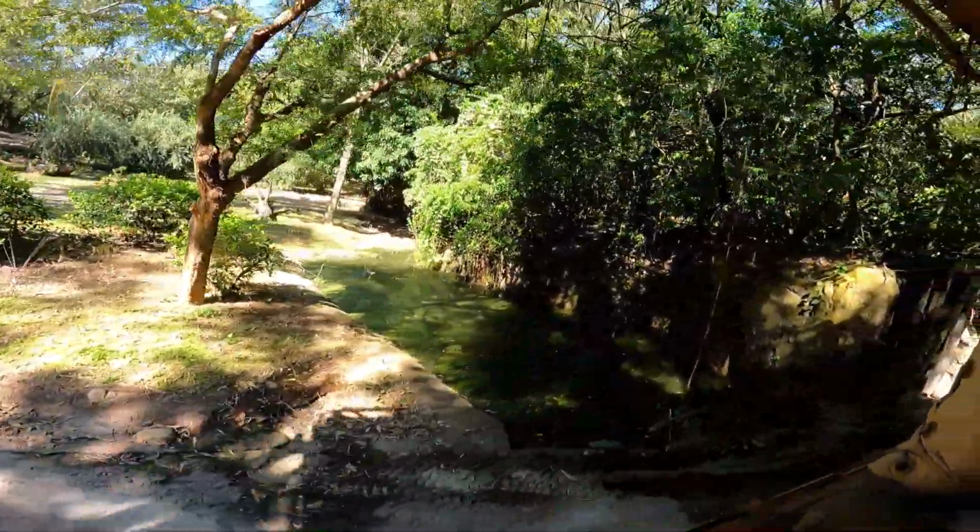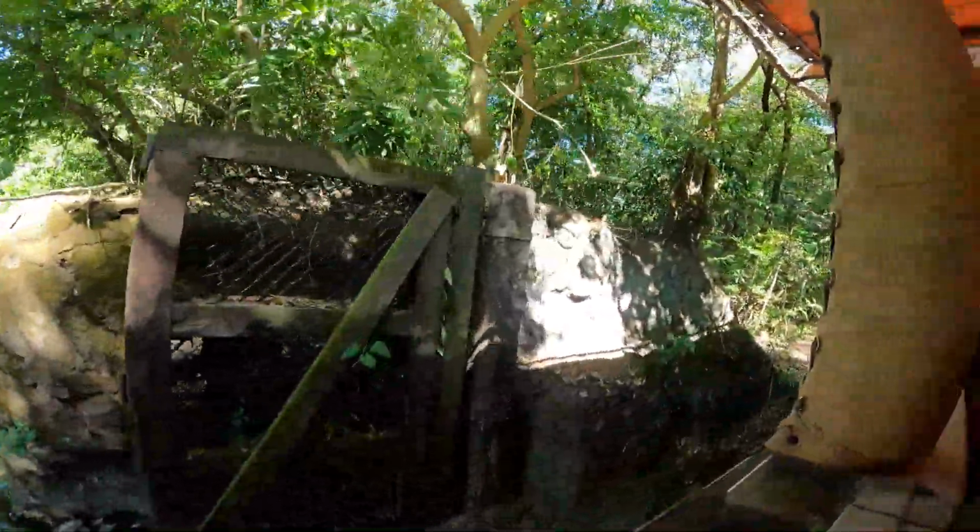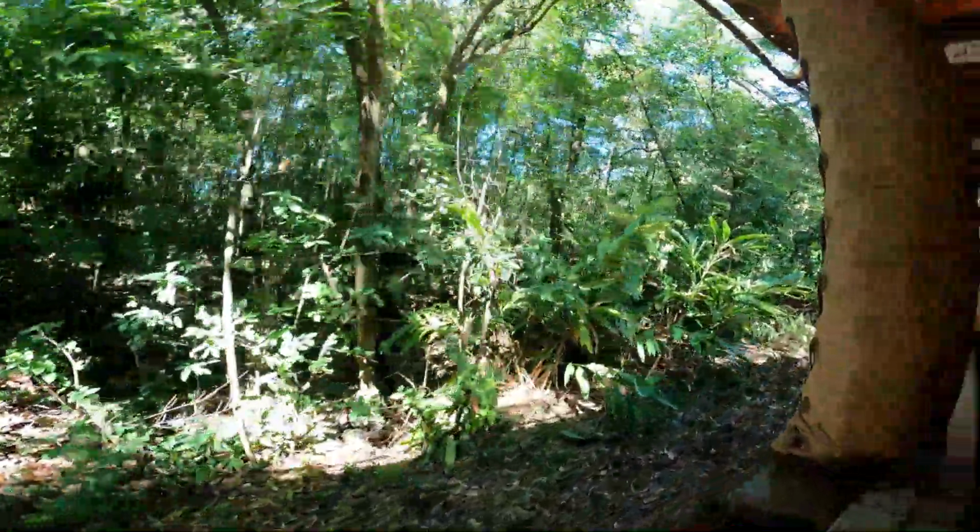We'll now start heading towards the Salty River, our best chance of finding hippos. Hippos like to keep cool during the day, so they're typically going to be found in the water until evening.